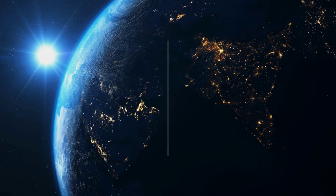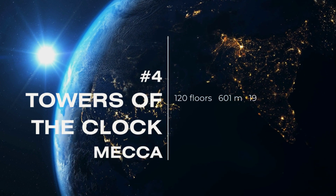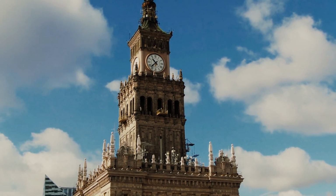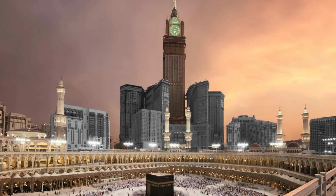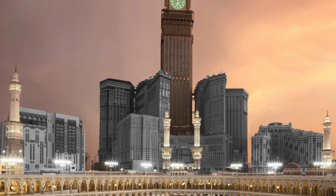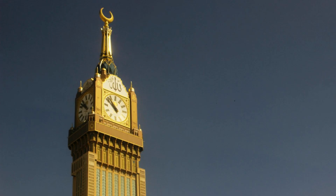Now at number 4 is a really unusual structure, the Towers of the Clock in Mecca, Saudi Arabia. This is a huge complex of 7 skyscraper hotels owned by the government. There are several thousand hotel rooms, which can accommodate more than 4 million visitors a year. There's a really unique museum at the top that shows how time was kept through history and lots of other interesting scientific things too. The clock itself is the tallest and largest clock face in the world.